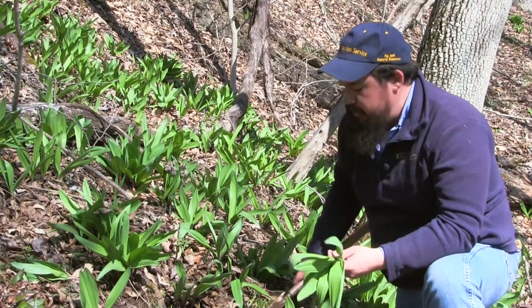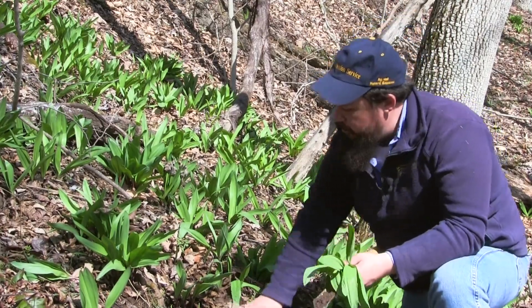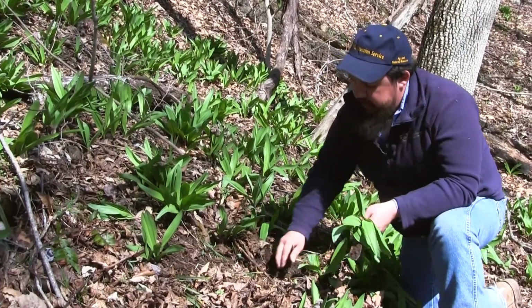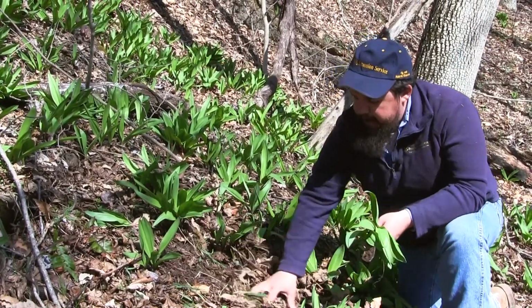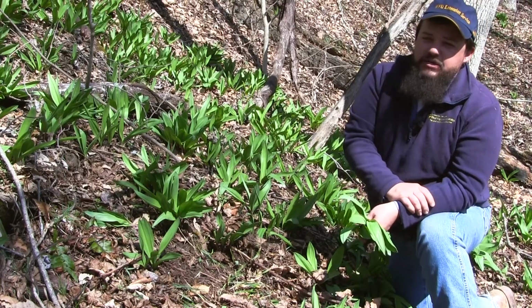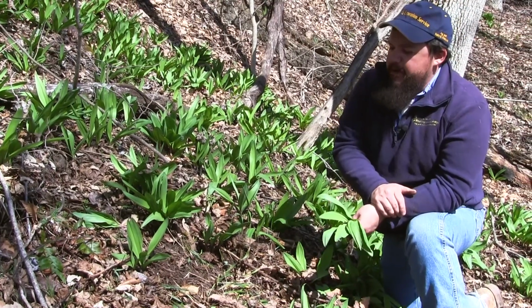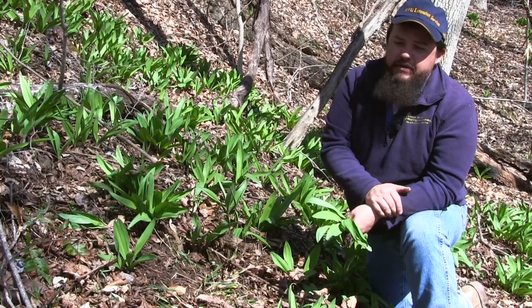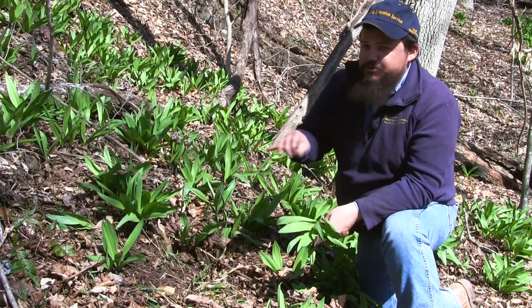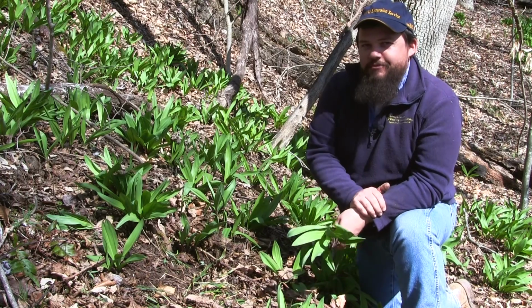So once you do dig that ramp, we want to be sure to push that soil back down wherever you did dig it. Put that leaf matter back over top of where that bare soil is. We don't want to leave any bare soil for any type of invasive weeds or anything else to take root. We want those ramps to be what's growing there next year when we come back.